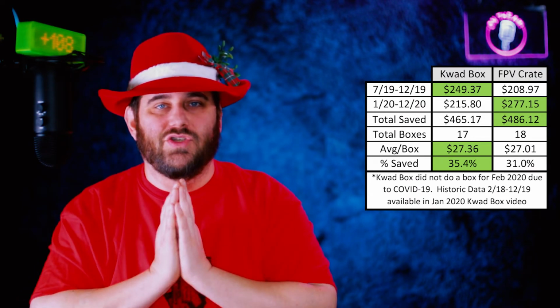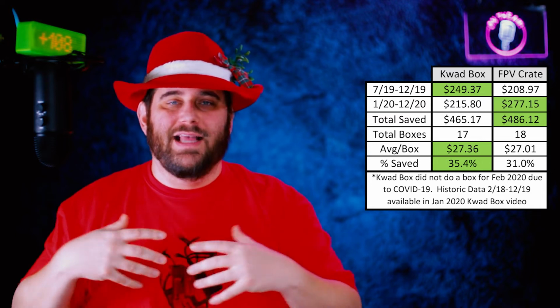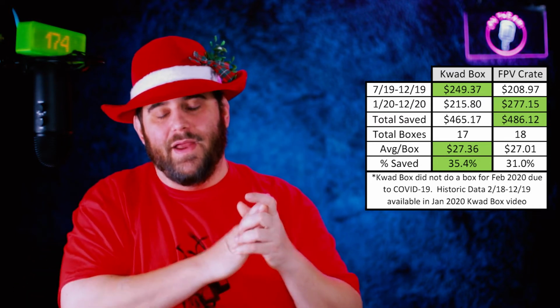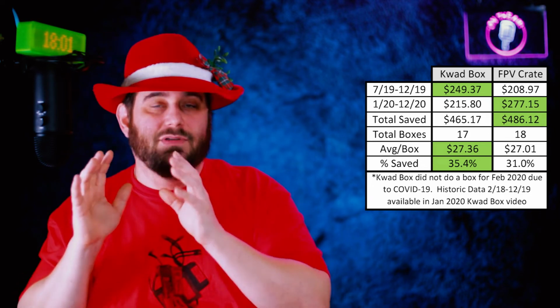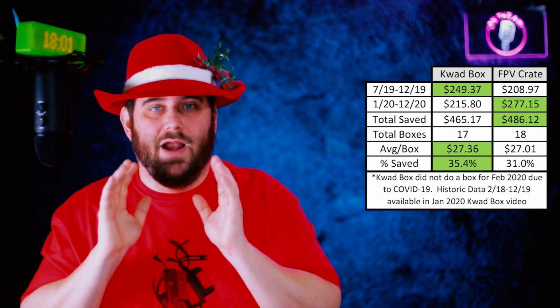So let me give you the quick tour on this. Green boxes mean that's who's in the lead. That first column there is what we're talking about. That middle column is Quadbox, and that rightmost column there is for FPV Crate.